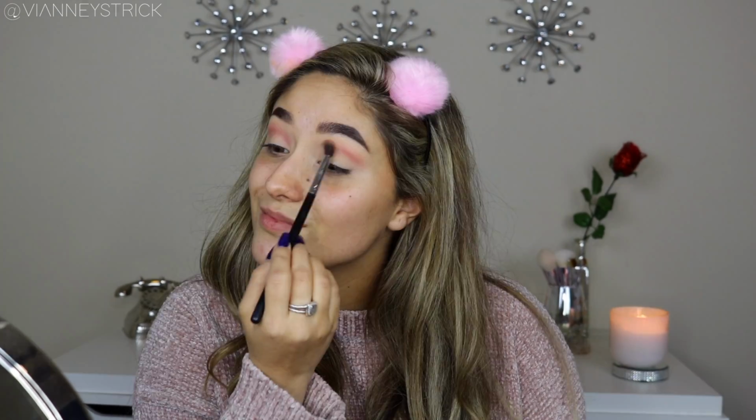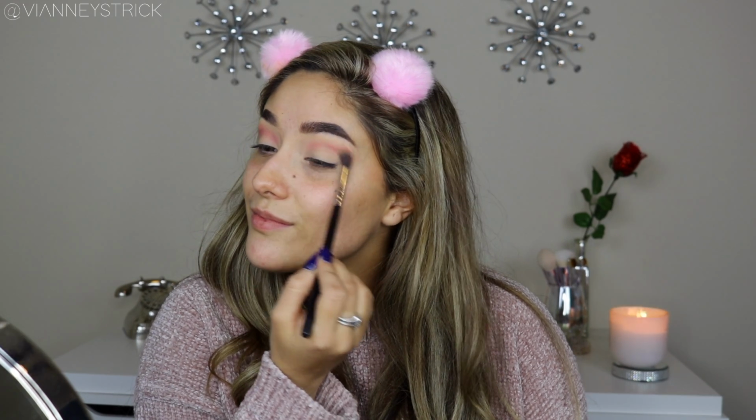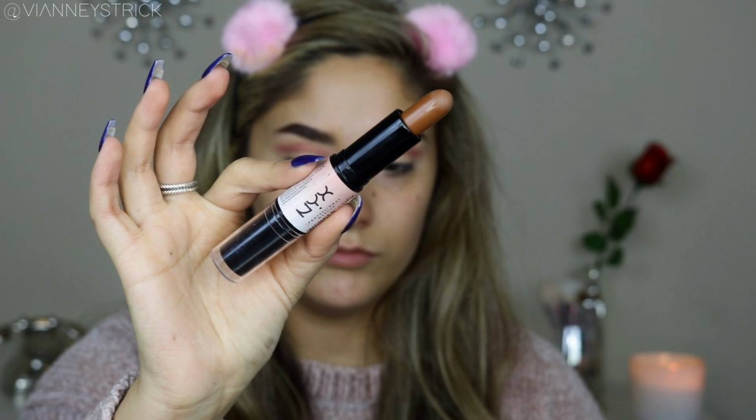Hey guys, so first I'm going to start off with putting on my cute little headband. Obviously it goes with Valentine's Day, so I'm loving it. Then I'm going to quickly prime my eyes with the Ulta concealer, and I'm just going to start with the shade Flamingo. This is the Huda Beauty Rose Gold palette, and I'm just going to put Flamingo all over my crease. We're going to do a smoky eye, so I'm just putting down a base.